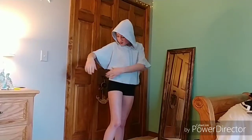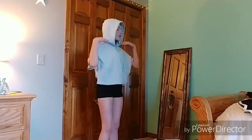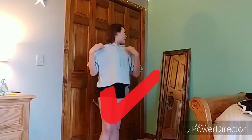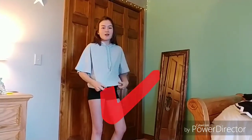It has huge sleeves and it's so comfortable. It feels like something you would wear to bed. This is what the hood looks like up. Then down looks good too. And I really like it. It's just super flowy and comfortable and super light.